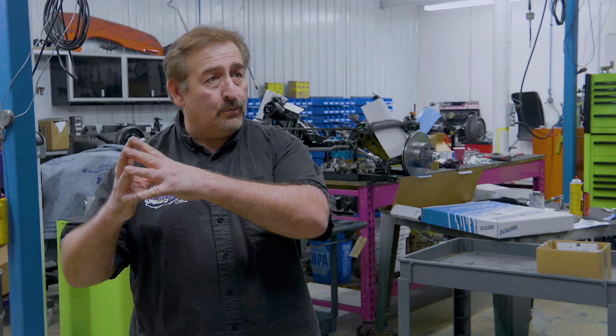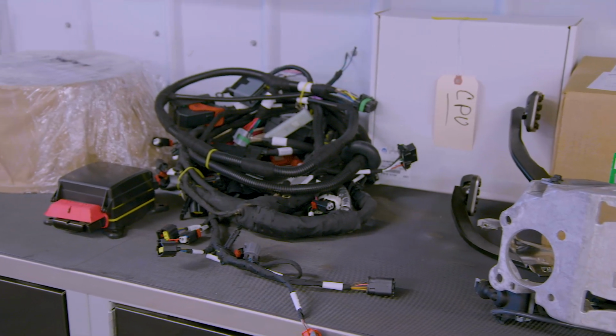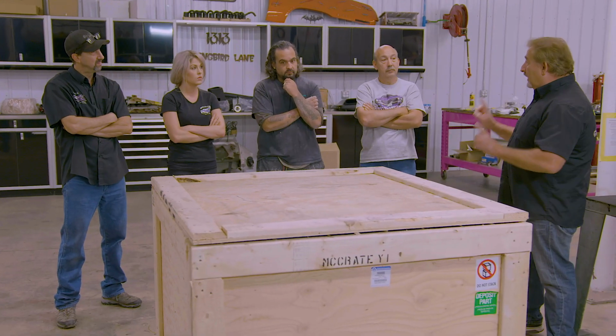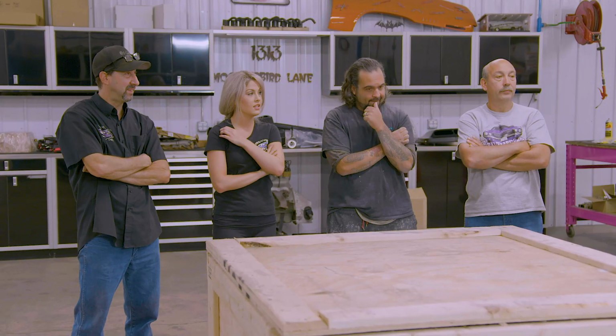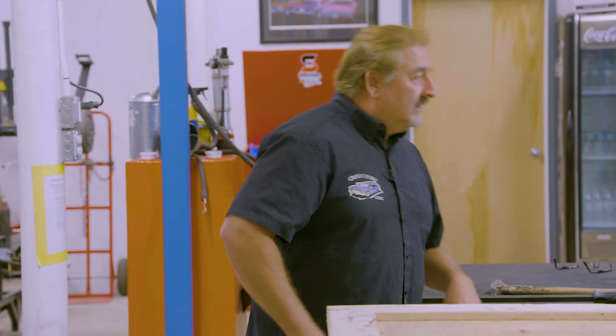So Mopar decides we want to sell more crate engines. We want to help our fans, our true blue fans with the older cars, be able to put our crate engines in easier, so they come out with this beautiful control unit. And by the way, the president of Mopar will be out here one week from now to discuss this. Yeah, that's cool. He wants to kind of chill with me a little bit, I guess.